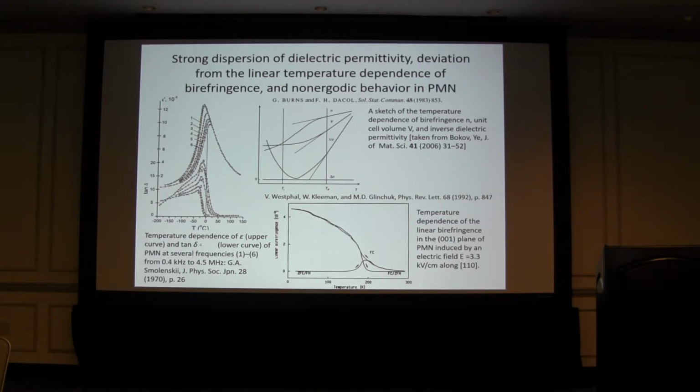So the first feature of relaxors that attracted people is the rounded peak of dielectric permittivity with strong dispersion. When Landau was shown this, he said, just make the samples cleaner and we will have a normal ferroelectric peak. But we already have 70 years, and our samples are still not that clean.